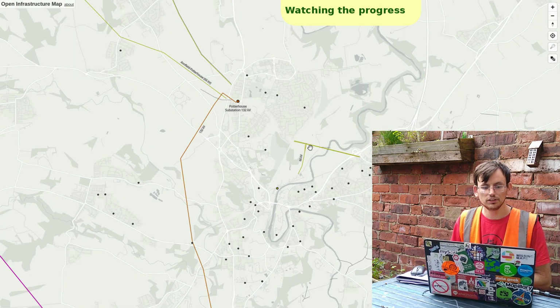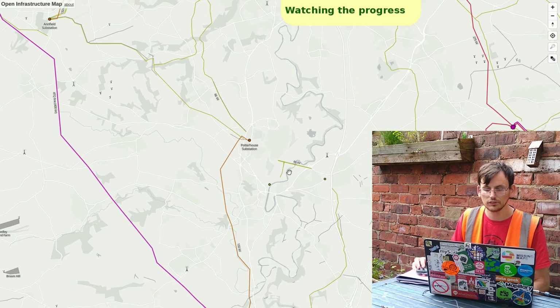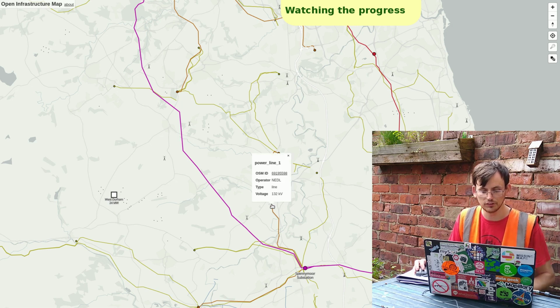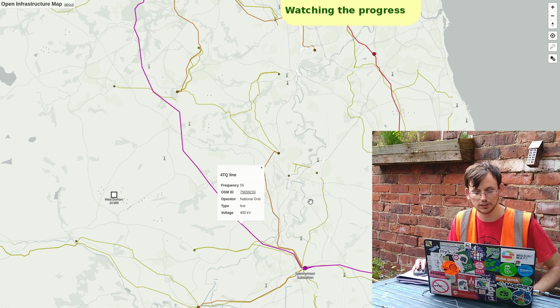Finally, one of the other tools to look at is the Open Infrastructure Map. So this is very detailed mapping. It shows the big power stations, substations, the different electricity lines, including showing that data from OpenStreetMap that says what the voltage is, how much of an important line it is.